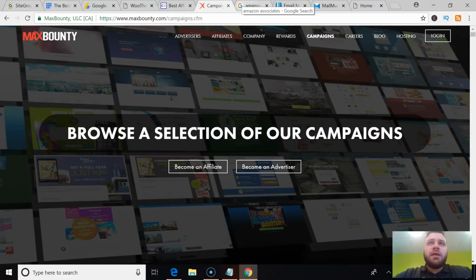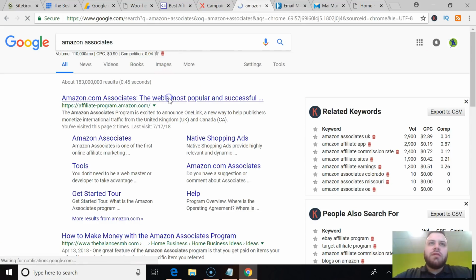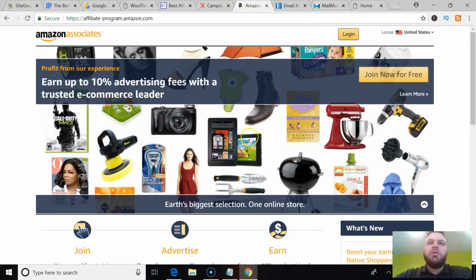Now, another option is Amazon Associates, which is another really popular way to monetize. You can monetize with ads that will show Amazon products, as well as talk about them directly in your blog post. And that's another way that you can easily monetize your site.